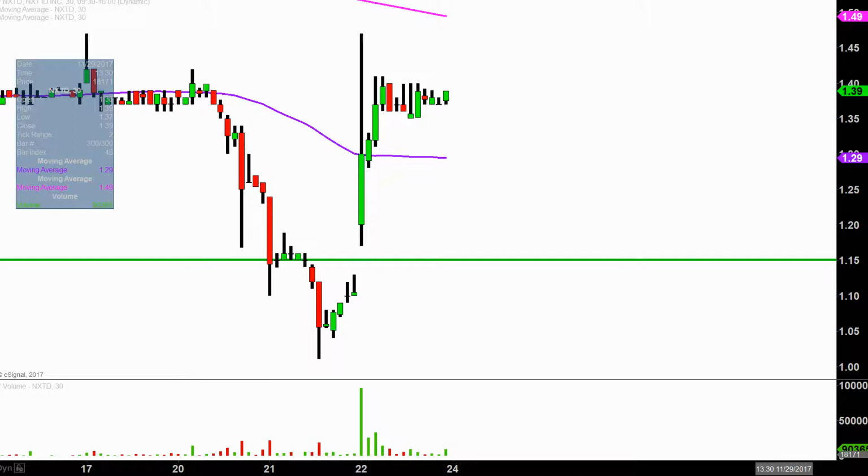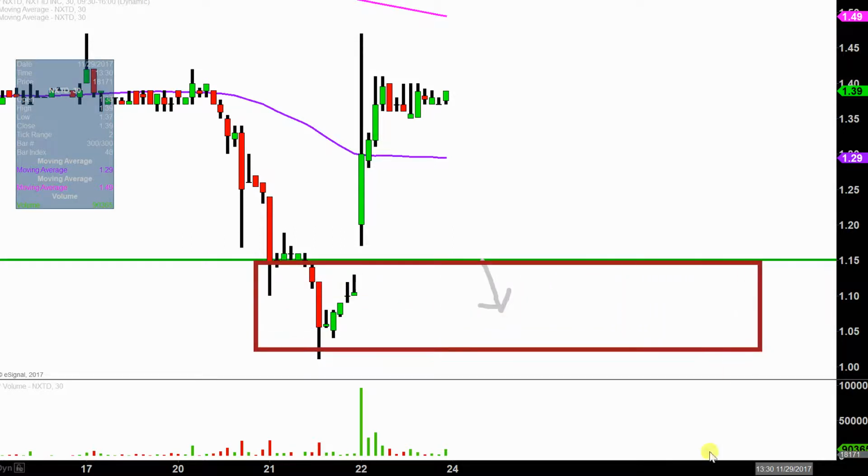Exactly. So with that in mind, think about $1.15. Any sort of closes below it, or worse yet, if the price separates to the downside, what would that be doing to the price? That would literally be putting the price right back down into this area of the chart. Again, going back, not a sign of true strength.